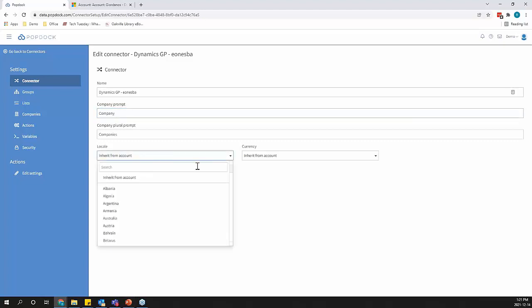We do have locales available within PopDoc. I'm not sure where in the world everybody on this call is, but if you want to see your numbers and dates in a format that is local to you, you can do that. We have that actually at multiple levels.